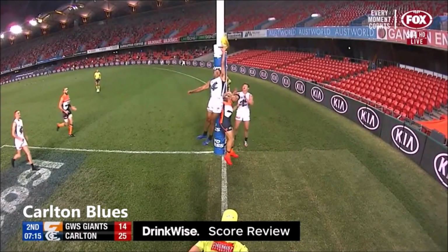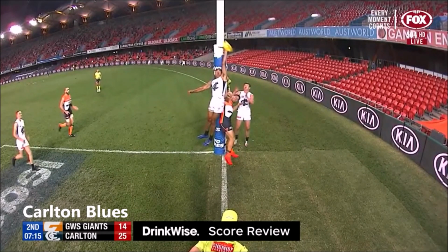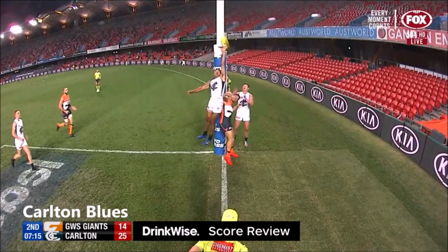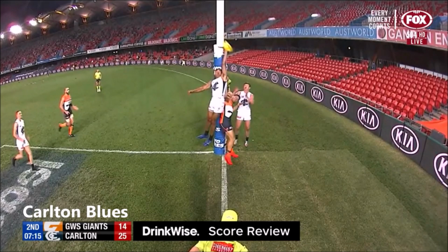Umpire's call is touch behind. Please confirm. They've got to prove otherwise, and I don't think they can with that. I think the umpire is going to say contact there. The ball is in line with the post. We can see the ball is clearly touched before crossing the back of the goal line. Decision on the scoreboard.